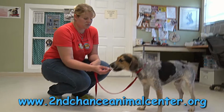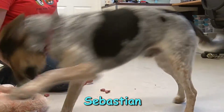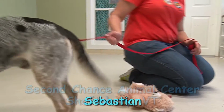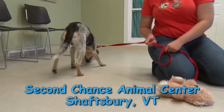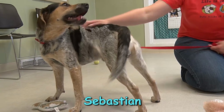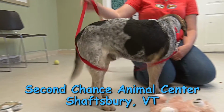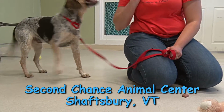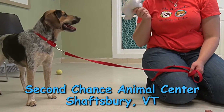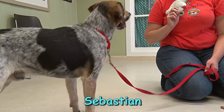He could possibly go to a home with older children that are able to respect his space, and he could go to a home with dogs and cats. Once he does get to know you, he is pretty playful and outgoing. He does appear to be housebroken without any issues. If you're interested in a smaller to medium-sized dog that fits your bill, he's the guy.